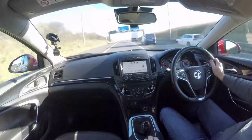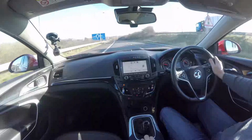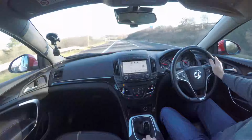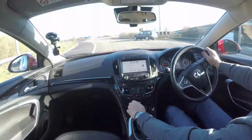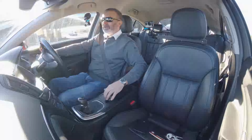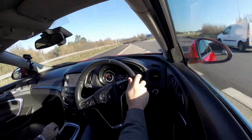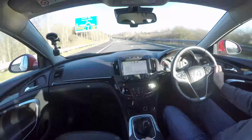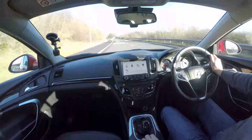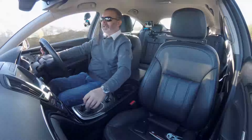We've never had an Insignia with this. Honestly, I really don't know. I'm tapping up and down here and I don't know what I'm doing. I know what the back button does. That's voice activation.